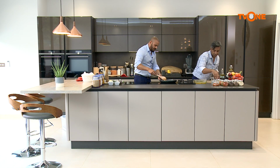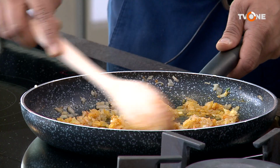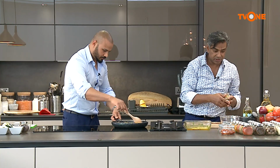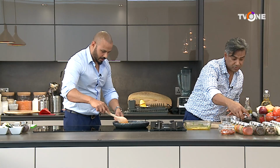This cooker is very fast. You know that. As soon as you put it on, yeah, they're fantastic. This new technology heats up very, very quickly. Not too much sugar, just a tiny little bit. Okay. Sugar. Well, I can see the spices coming out now.